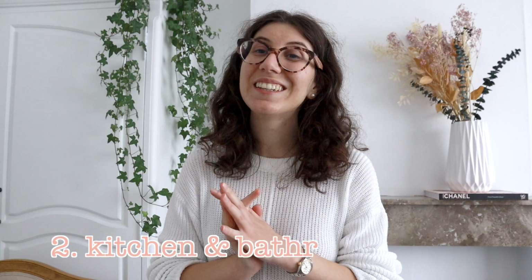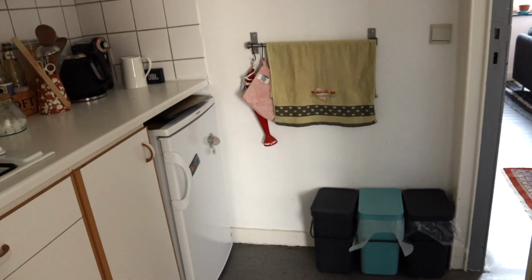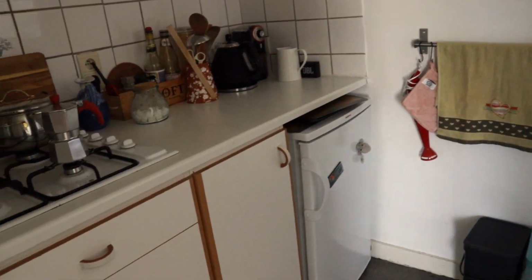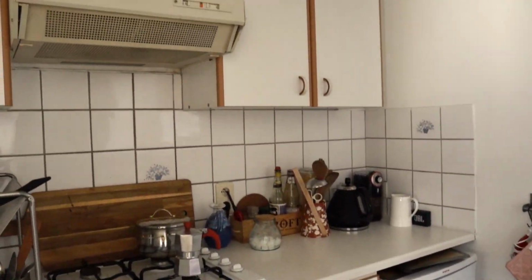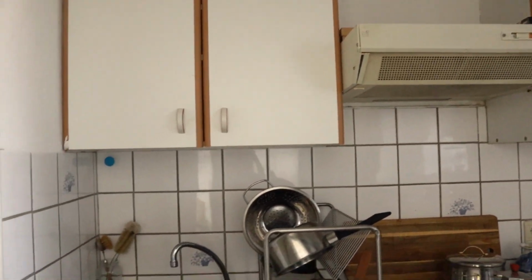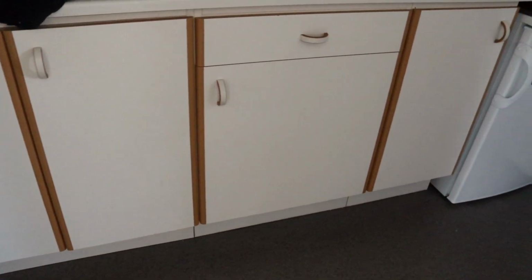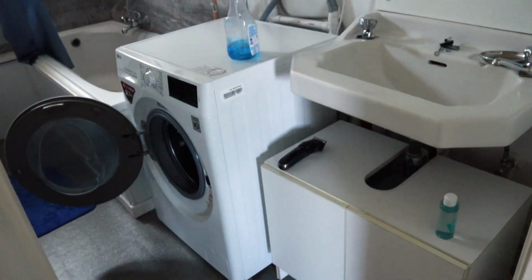Number two is kitchen and bathroom. Now, honestly, there is nothing wrong with my kitchen and bathroom. It's just that they are quite old and really not my style. But we are keeping them as they are for now, at least, because as I said, there is nothing wrong with them. And first of all, this is a rental and we don't know for how long we are going to stay here. And number two, this came completely empty, and basically the only pieces of furniture that we already had were the bedroom and the bed, and the couch.